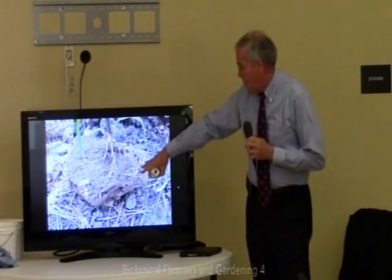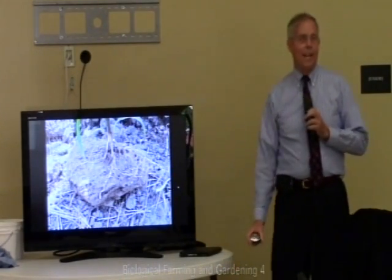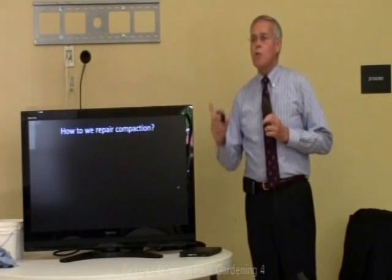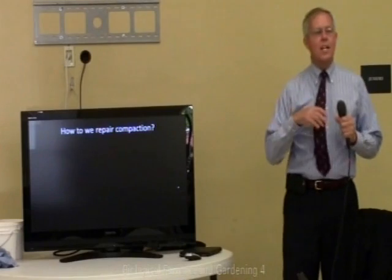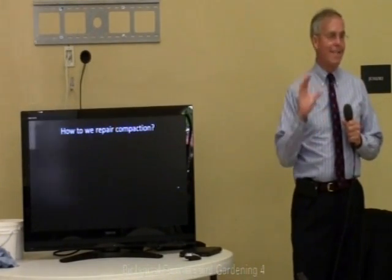Here is a corn pulled out of the ground, and they're wondering why it wasn't doing well. It's because it had compacted soil below it. Now, how do we repair compaction? This is very important for you to understand, small garden, big garden, because you can have all the most wonderful biology in the top 6 inches of layer, but you're still going to have poor root structure because it's not going deep enough.